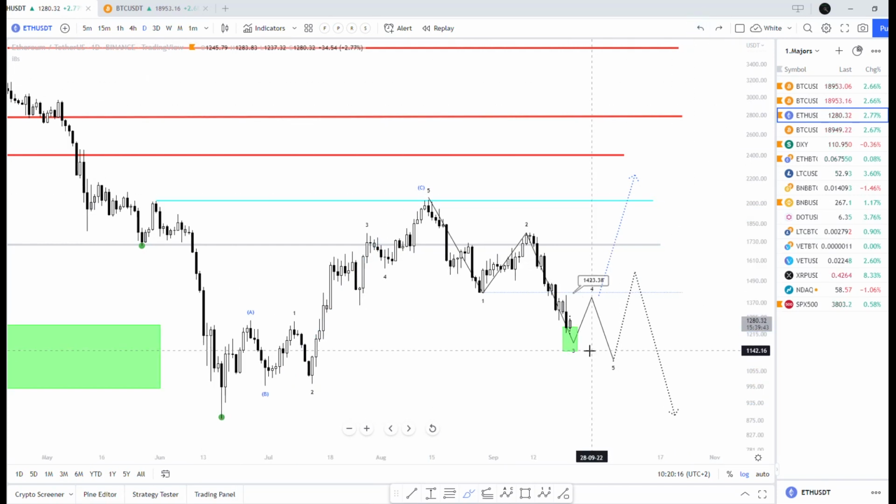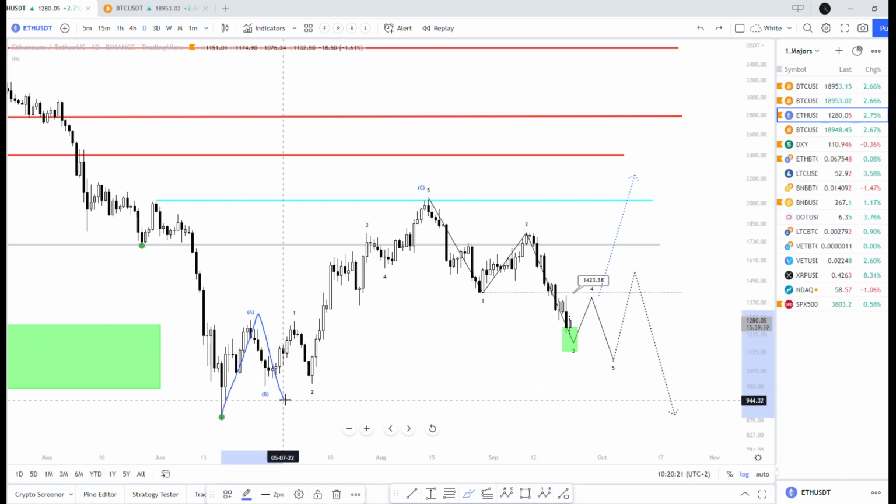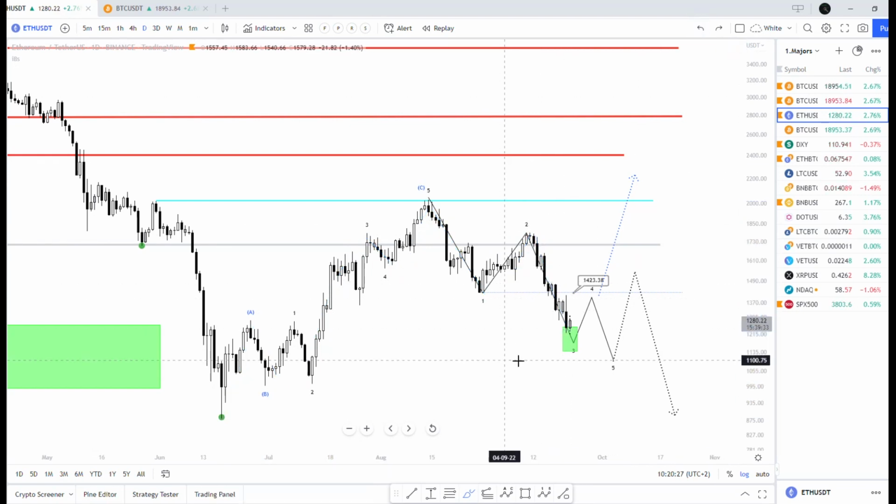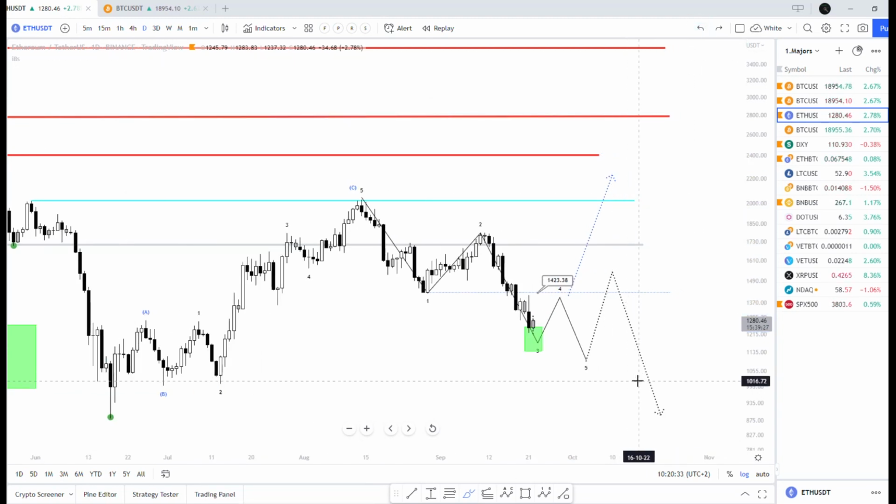The other scenario is that we do have 1, 2, 3, 4, 5 and an ABC leg correction here, and that would mean continuation to the upside. So bullish or bearish, up or down? Yes, both are possible in my opinion here. Bearish scenario I can discuss after, but first the bullish scenario.